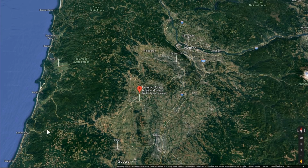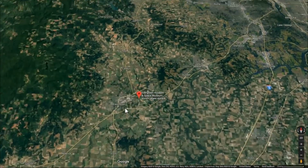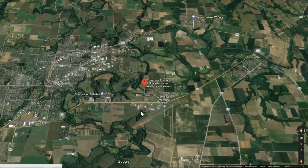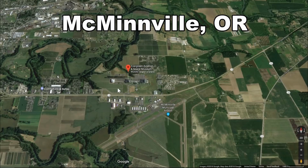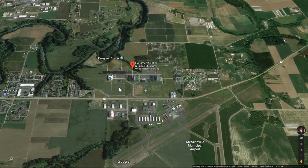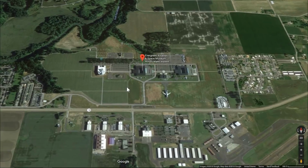And then we headed inland a bit from the coast to the Evergreen Aviation and Space Museum, home of the world's largest seaplane ever built, the Spruce Goose, built by Howard Hughes. So I thought I'd just give you a quick video here showing the grounds and some photos and a little bit of video clips I took inside on my phone. Not the greatest quality, but it'll give you a gist of what's in there.